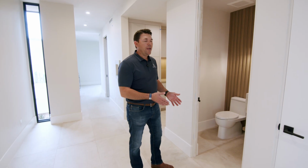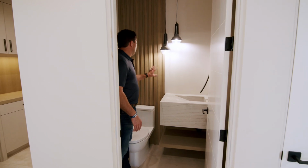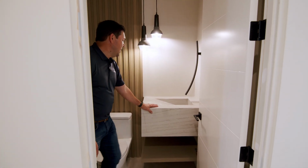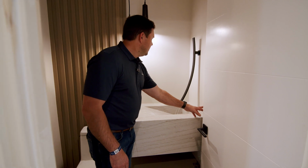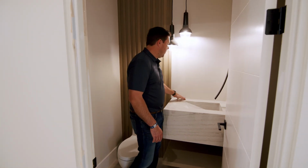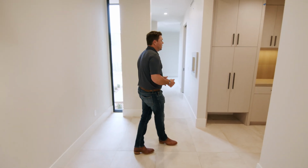As we head down the hall, we enter into the powder bathroom. Some nice custom features going on here. Again, the white oak tambour. We got the slab integrated sink, and the faucet coming out of the sidewall is kind of a cool feature. And one of the finishing pieces is a mirror that'll be on this wall all the way from the countertop up to the ceiling. We continue down this hallway past the powder bath.